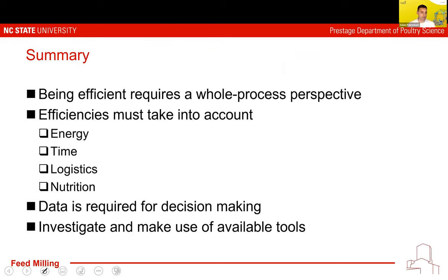So in summary, being efficient requires a whole process perspective. I have to look at the feed mill from the front to the back, and I have to think about the small things and the large things to make sure that I can be as efficient as possible. My efficiencies need to take into account the energy that I am paying for, the amount of time things take, the logistics and the number of people involved in the logistics of moving materials around, and then finally the nutrition of the feed that I am producing.